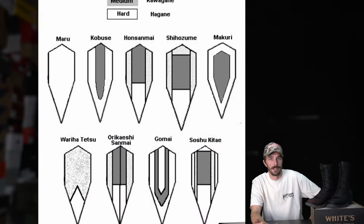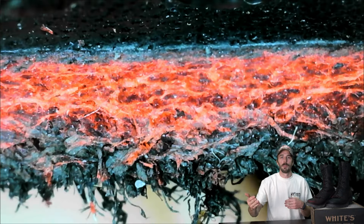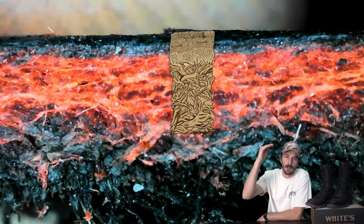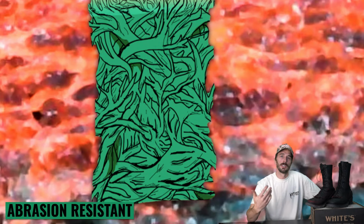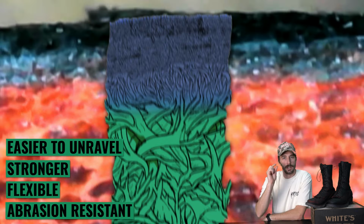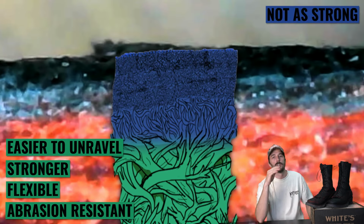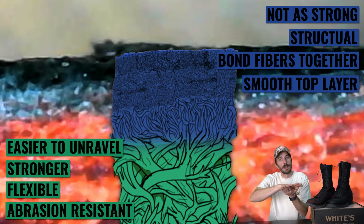To me, it's kind of like a knife. If the steel's way too hard, it becomes really brittle, even though it's sharp, but if it's too soft, it won't hold an edge. That's why traditional katanas were made using several different hardnesses of steel, and it's the exact same concept with leather, because if you look at the cross-section of leather, it's a gradient of microscopic fine fibers all the way up to those bigger suede fibers. Those larger suede fibers are more abrasion resistant and flexible and really strong, but they're really easy to unravel because they're so big. The finer grain fibers are not as strong, but they're structural and they bond all those bigger loose fibers together, and it creates a smooth, semi-impermeable layer.